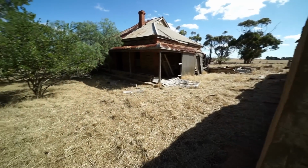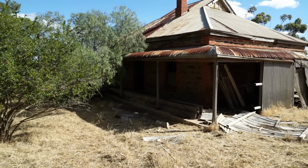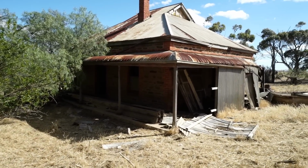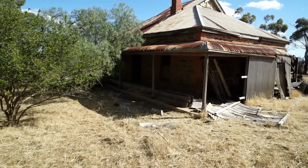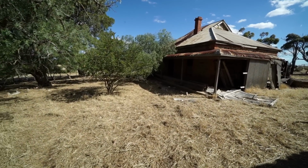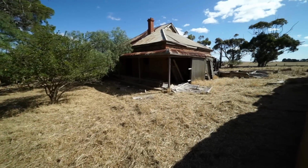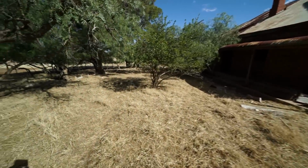Just stand here, check it out, guys. It's a beautiful old home. The shadows from the veranda not doing it too much favours, but the front door's still intact. It is open though. Looks like it's made of old bluestone. Let's go.